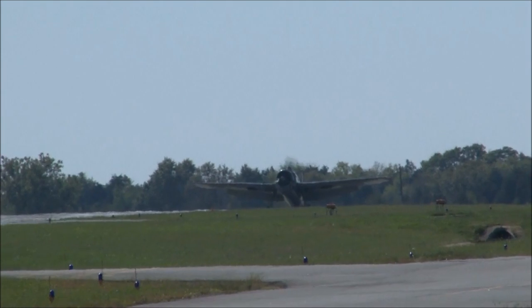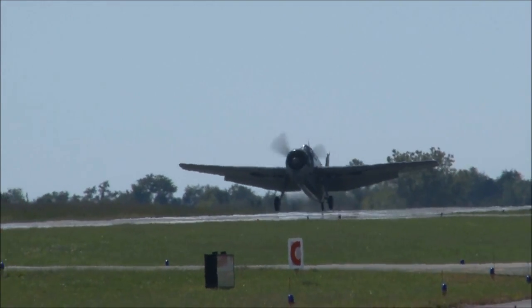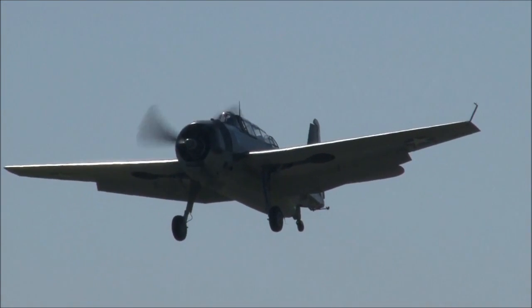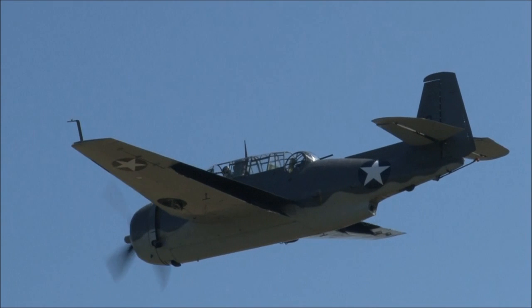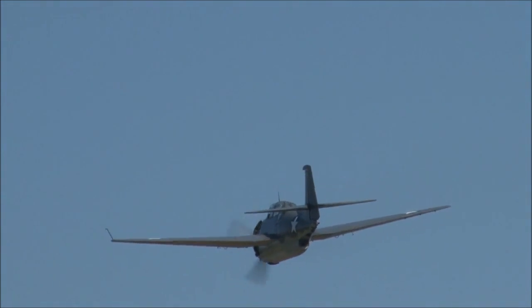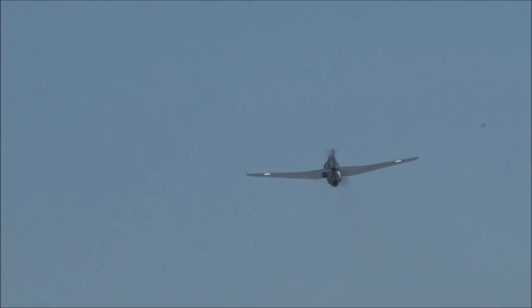Here it comes. Running TBM, built by General Motors. Terry, take a look. He's off the ground already. That's naval aviation, isn't it, Frank? Yes, it is indeed. That's a beautiful thing. That's a lot of airplane to get airborne in a short distance like that. And there are not too many guys around who can fly an airplane like that with that kind of agility these days.